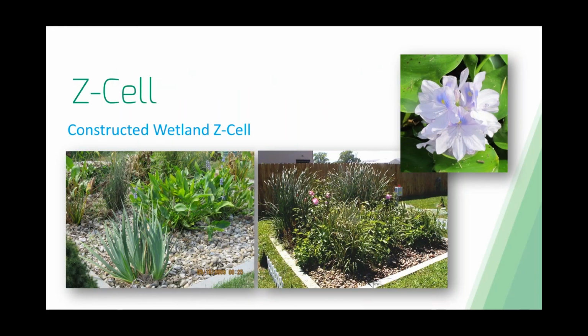This is a constructed wetland system that we offer. It's called a Z-cell. And just like with the recirculating media filters, we offer everything in a kit. We offer the liner, all the piping, the pumps, the control panels, all the fittings. If there are any multi-zone valves, those are part of the package.